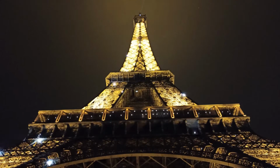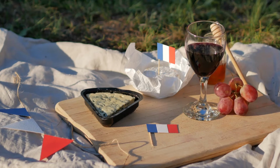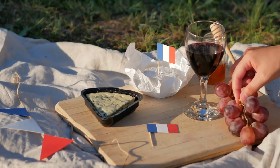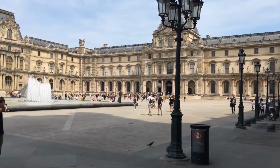Do you dream of walking down beautiful Parisian boulevards? Or owning a vineyard in the Champagne region? France is a beautiful country full of history, culture, and excitement. Many people want to immigrate to France.